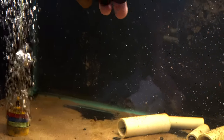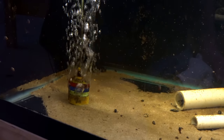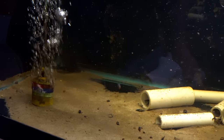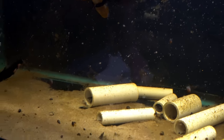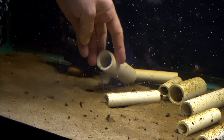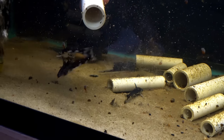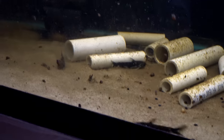I've unsuccessfully tried to spawn these. Did you get any action at all? No, not even. Failed miserably. I don't know. That looks totally healthy to me. Awesome, look at that. They're eating like champions for us. I love the white spots on the bellies. Yeah. So, anyway, I love that fish.